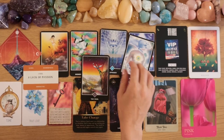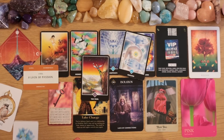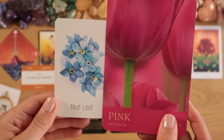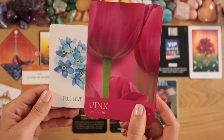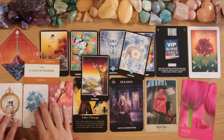So for some of you, if you're looking for love, true love, let love in. True love is in here. True love is for you. If you're looking for love in another person, it's for you. If you're looking for love of life and connection and spiritual connection, it is for you. It's up to you, of course. If you don't want a relationship, then you don't. But it is for you.